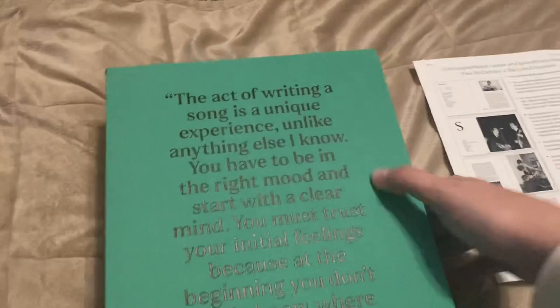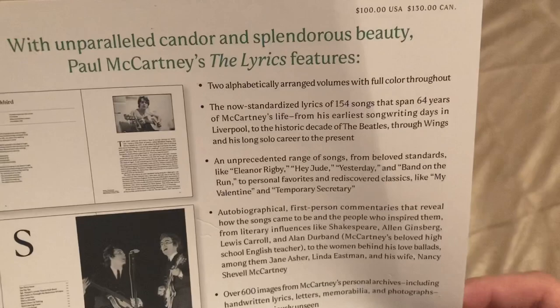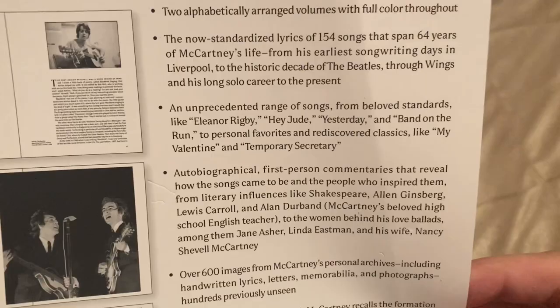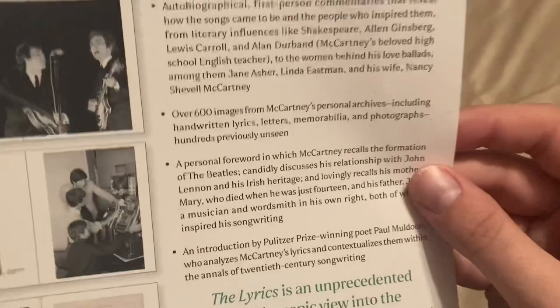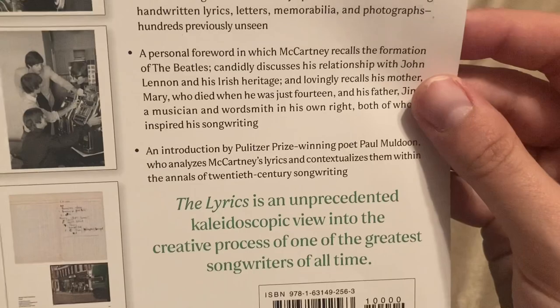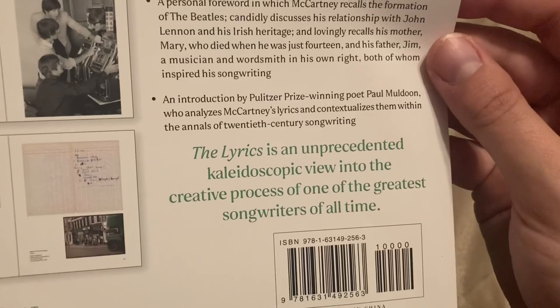So let's take a look at this paper then. This is just kind of highlighting all the features. So we have, of course, two alphabetically arranged volumes, and then I'll just summarize this. It covers 154 songs that span 64 years of Paul's life. It covers standards, personal favorites, rediscovered classics, and then autobiographical first-person commentaries. And then 600 images from Paul's personal archives, hundreds previously unseen. Personal foreword written by Paul, and then an introduction by Paul Muldoon, if that's how you pronounce that. A kaleidoscopic view into the creative process of one of the greatest songwriters of all time.